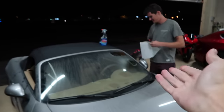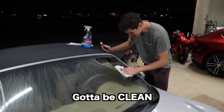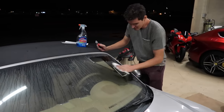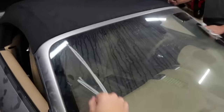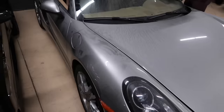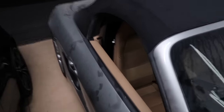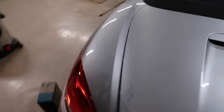And here he is detailing it. Like, really? Dude, if you want this thing to start, it's gotta be clean. Oh my gosh. All right, he loves getting all the auction markings off of it. This is true, fresh, straight out of the salvage auction, even though it doesn't have a salvage title. So let's take a look at the interior before we jack it up and see what's going on underneath it. Let's show you more of the good stuff.